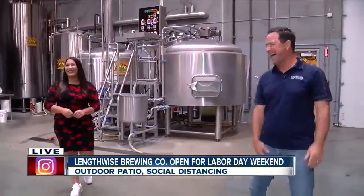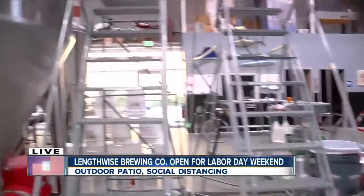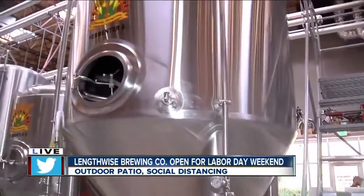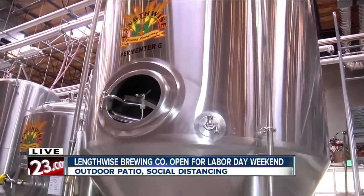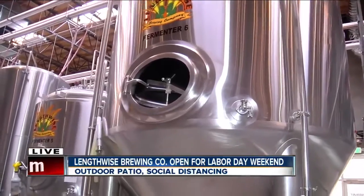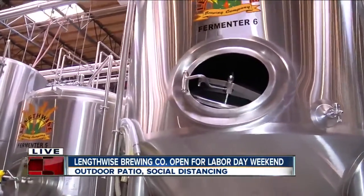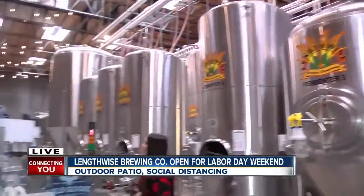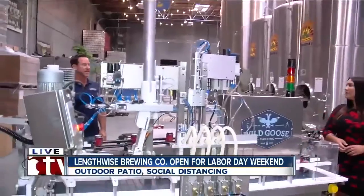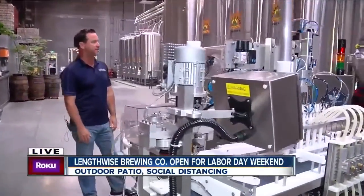Yes, I know. Now, what do these do? Because after it goes from here, it gets transferred into the fermenting, right? Yes, these are all of our bright beer fermenting tanks. And so once the beer transfers over here, they're going to be in these kettles for anywhere from 14 to 35 days. Wow. So it's quite a long process, and it's definitely very sterile. We want to make sure it's sterile along the way to make sure that nothing damages the product.